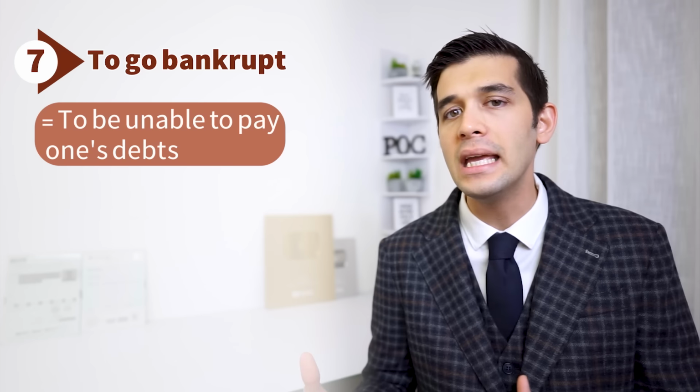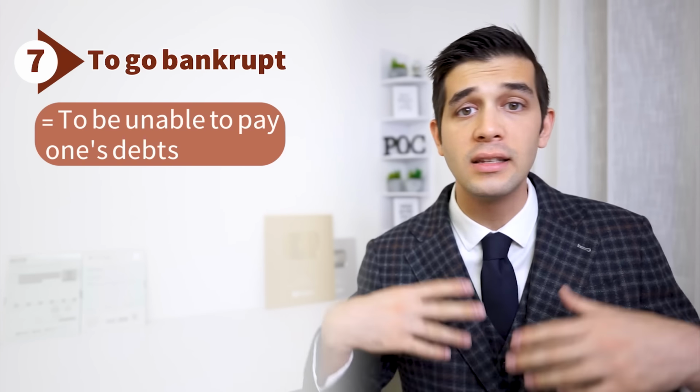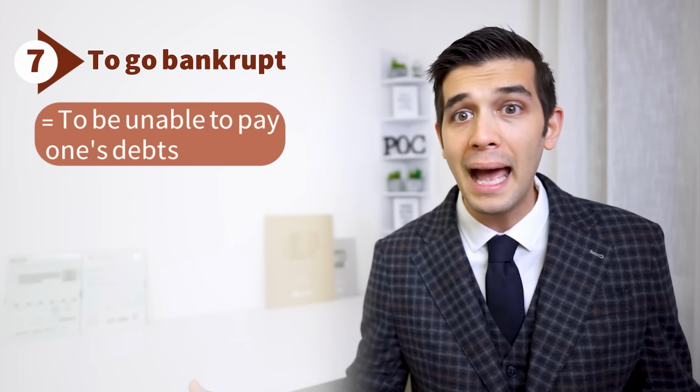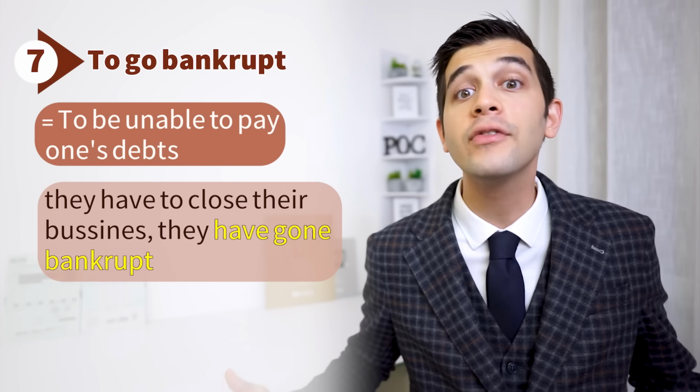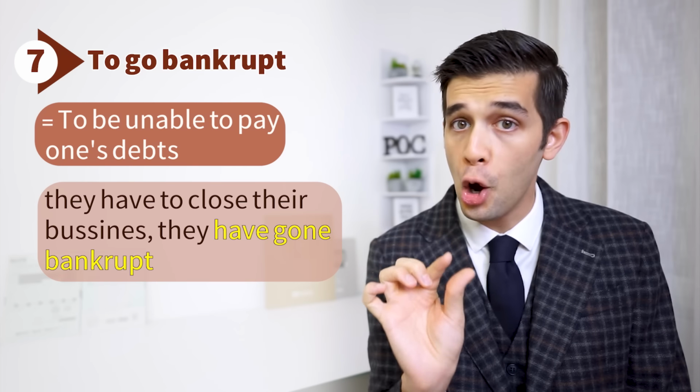Go bankrupt. What does it mean? If you go bankrupt or if a company goes bankrupt, it means that that company is unable to pay its debts. They have borrowed a lot of money from different people, different entities, different banks, and now they don't have enough money to pay them back. So they have to close their business. They have gone bankrupt. And pay attention, the verb is go.